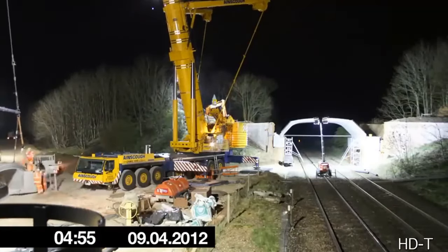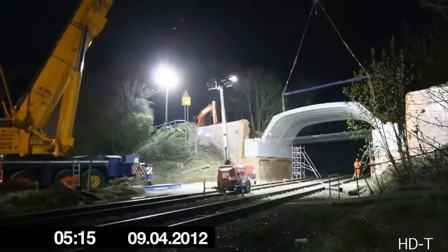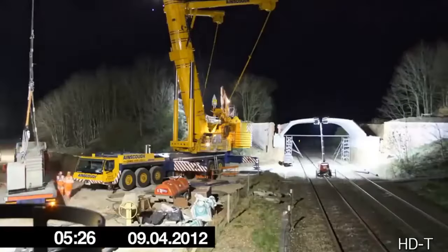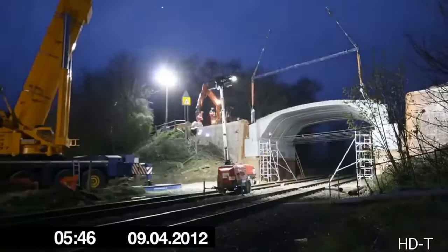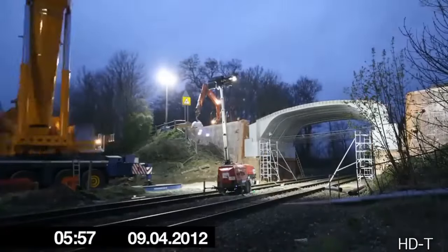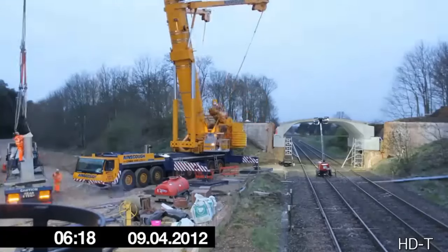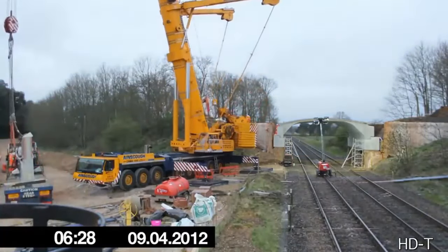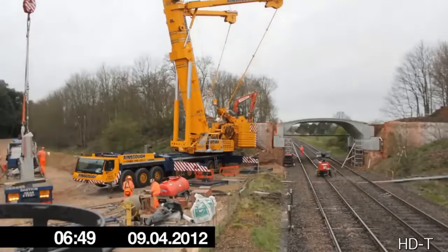The successful demolition and replacement of the road bridge brought about substantial benefits to the local community. The upgraded bridge improved traffic flow, reduced congestion, and enhanced overall road safety. Additionally, the project demonstrated the advancements in construction technology and engineering capabilities, underscoring the potential for similar undertakings in the future.